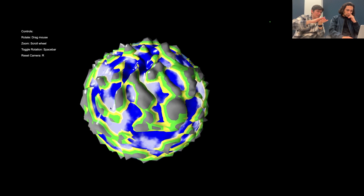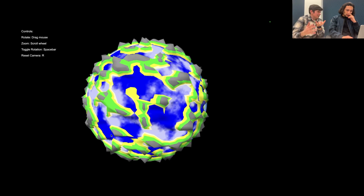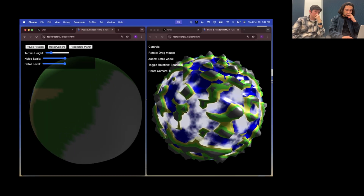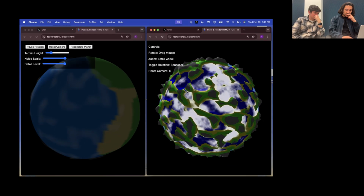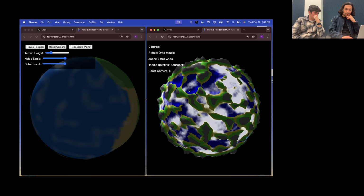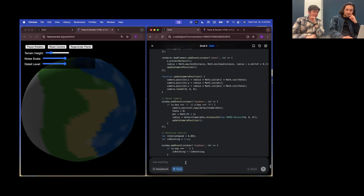but the clouds are very low to the actual planet surface, and the mountains are just fully going through. So it's kind of lost the idea of having an atmosphere. It's at least more planet-like. I mean, if this was the first thing, it would have been more comparable to some of the other models, but not the reasoners. So let's give it one more to see how well it can improve from here.